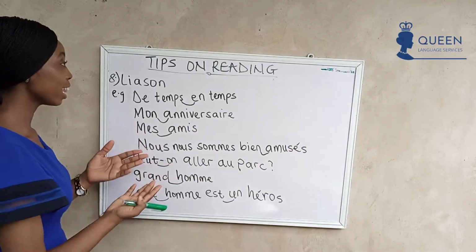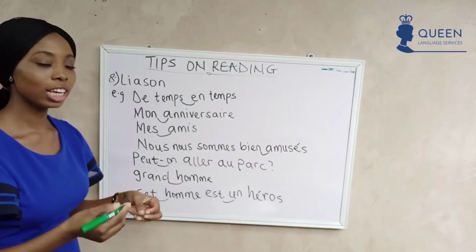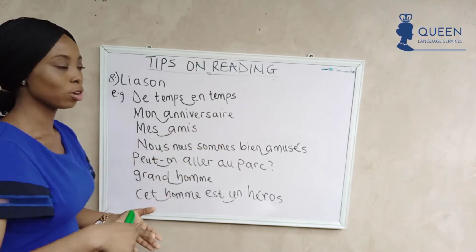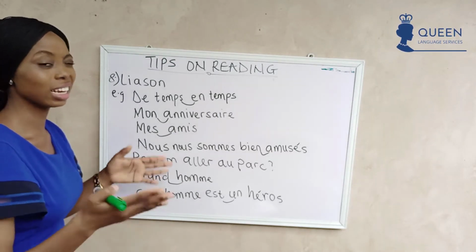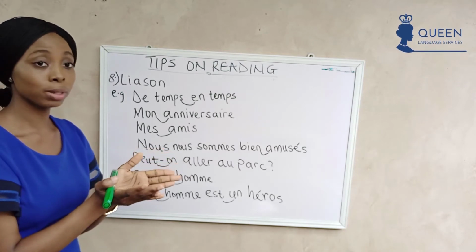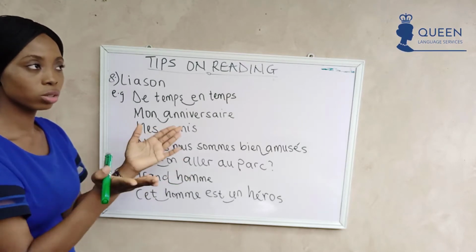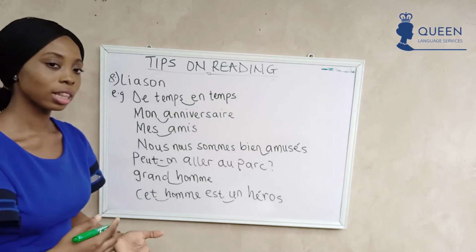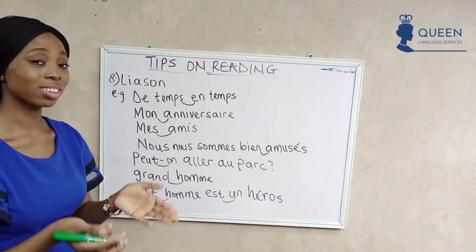Okay, so another tip on reading is liaison. Ability to make use of liaison. Liaison, as the name implies, means joining 2 words together to make it as if you are pronouncing just a particular word. And so this is one of the beauties of the French language, the ability to make liaisons, and so you pronounce it together, which makes it sound beautiful. It sounds as if you are saying one particular word, but you've merged 2 words together. So these are rules that you should put in place. There are some words that when you see them, you should be able to make liaisons with them, pronounce them together instead of pronouncing them separately.